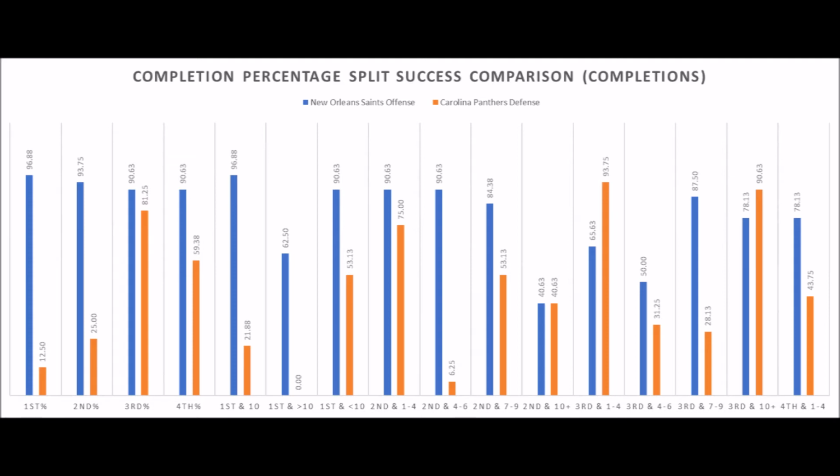Again, the Saints are just amazing. They've been amazing this year when it comes to their completion percentage and all those downs. They've been better than the Chiefs in many ways. The Chiefs started out really well and then kind of dipped. The Saints have been constant in terms of their ability to maintain really high completion percentage data.